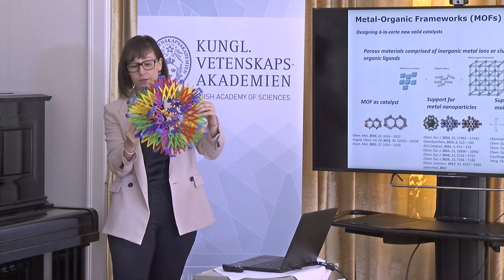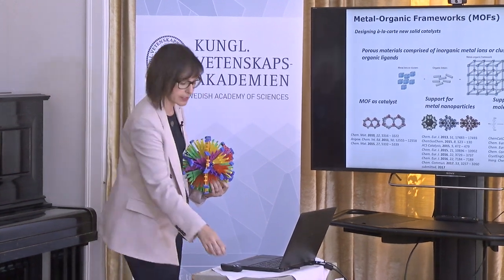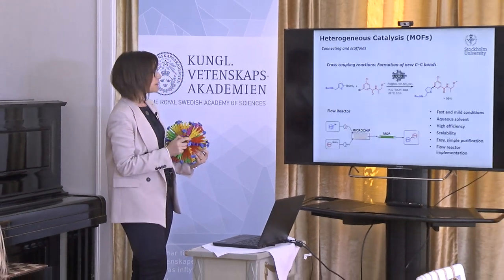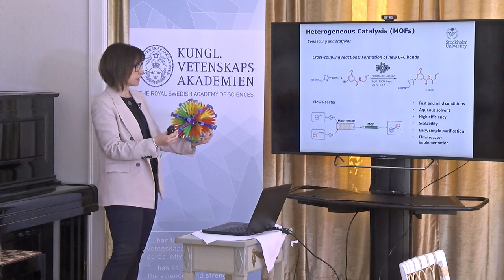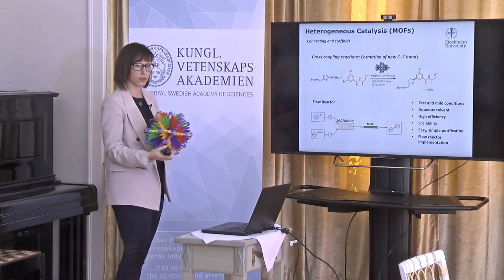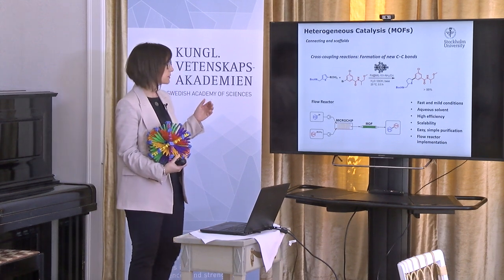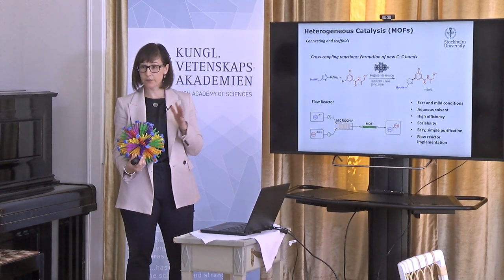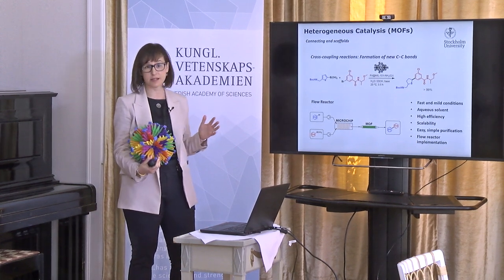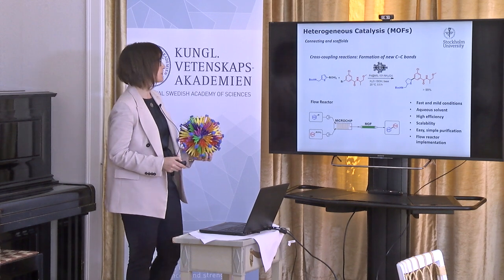And this is very important for heterogeneous catalysis, where diffusion becomes a very important parameter. And just one example where we used such a heterogeneous catalyst with a palladium nanoparticle inside to make a carbon-carbon bond. And we can do this in water at room temperature in half an hour. Actually, we have processes now that take only 30 seconds. So it's really an efficient way of doing catalysis.